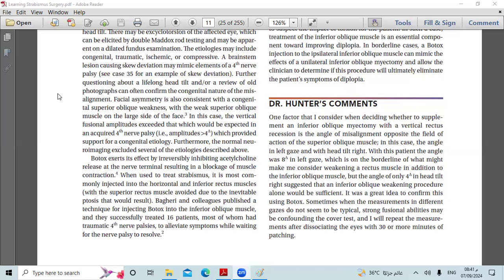The other form of skew deviation is right over left or left over right, but suppose it is 30 prism diopters in primary position, and when the patient is supine, the vertical deviation decreases to half, like 15 prism diopters. So skew deviation can come to us in three forms of presentation. Yes, thank you so much. It's a big topic, and I think we will not cover it today in this presentation. There is case number 35, and maybe we will go into more detail about skew deviation.